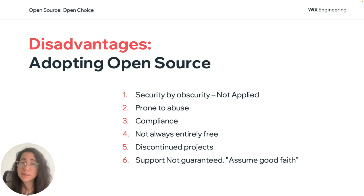And in proprietary software, support is guaranteed. It is guaranteed that you will have support, but it's not guaranteed that the support will be good.